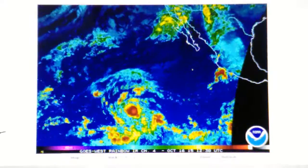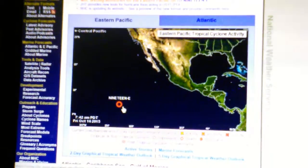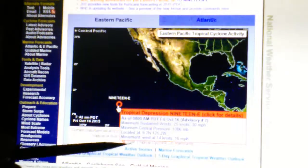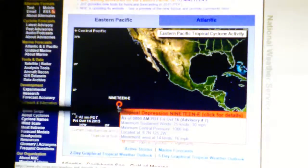Okay, let's go look at the National Hurricane Center map. Get some information on 19E. It still has 30-mile-per-hour winds, moving west at 16 miles per hour. Keep an eye on that.